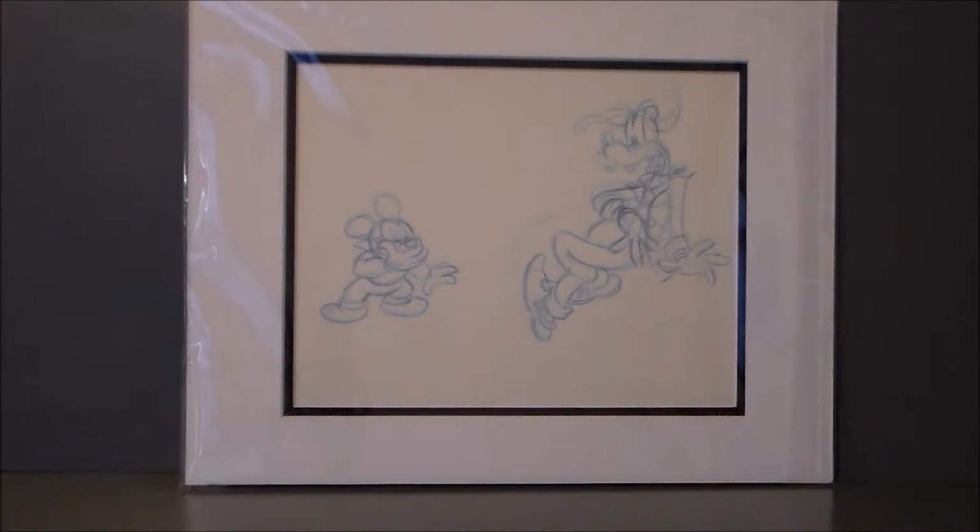Now, I actually got this for my very good friend Laura. It is her Valentine's Day gift. She's a huge Disney fan, much like my mother was, and I wanted to get something that was thoughtful and unique, and this definitely fits the bill.